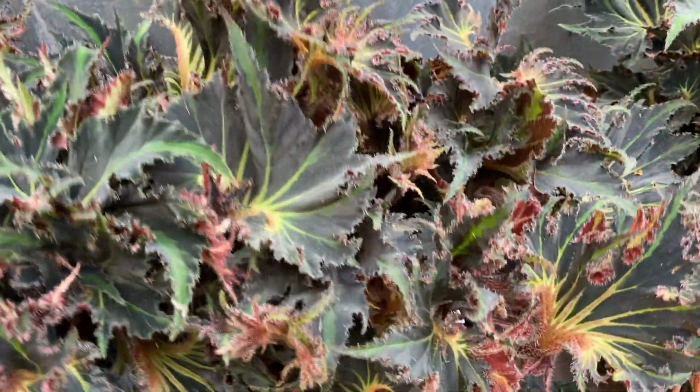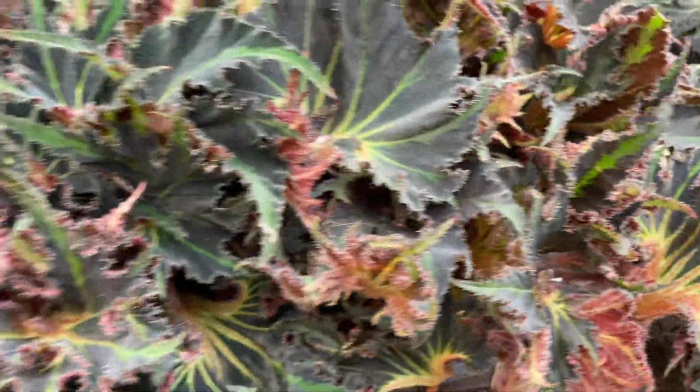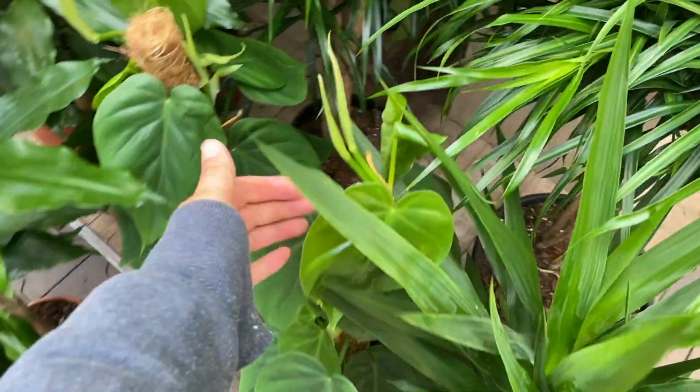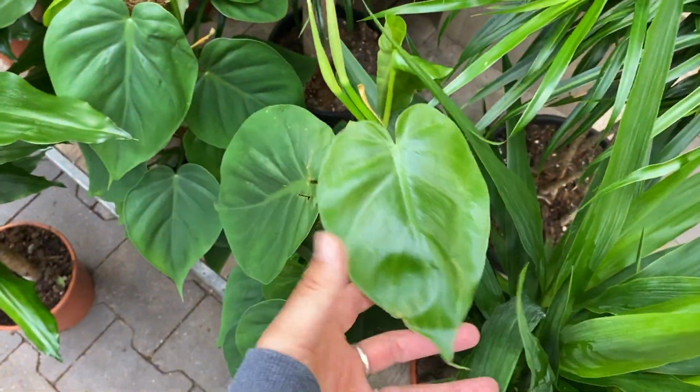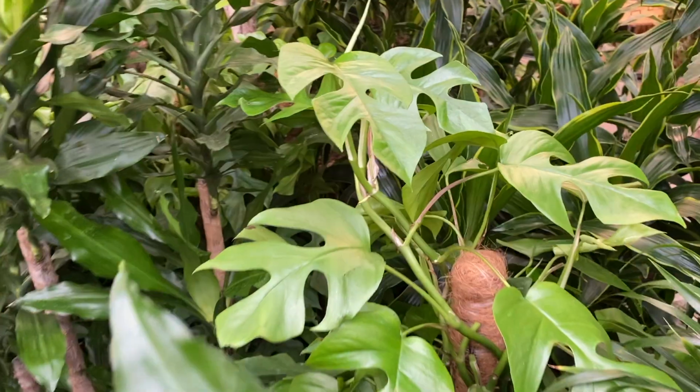I wonder if this is a begonia too. It looks so creepy. Begonia rex. Yeah. Look at those leaves. I'm scared to touch it. Some cute regular philodendron scandens. I still think they are beautiful, even though they're so normal and not special in the rare way.